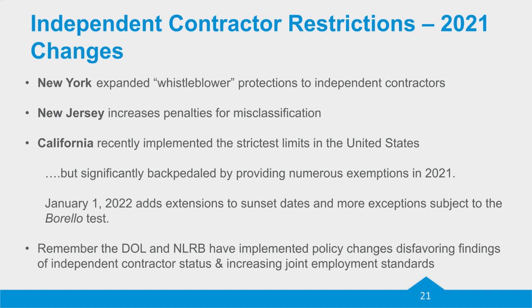So if you are taking advantage of any of those exceptions, take a look to see if you are part of the extension of those standards that allow you to still fall under the old Borello test. And it is important to remember that both the Department of Labor and the NLRB have implemented policy changes that disfavor findings of independent contractor status. So be mindful of that. If you've got workers who are on the cusp, you may want to take a look at that and consider if you want to think about reclassifying.